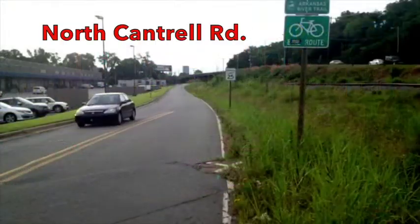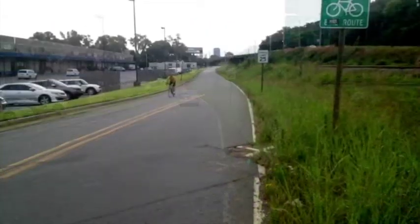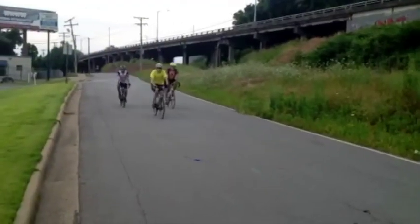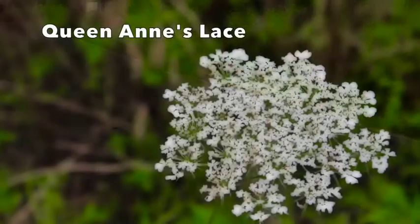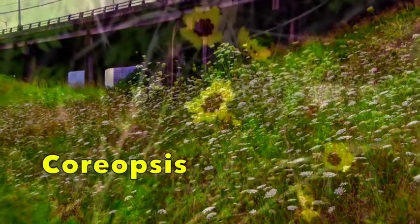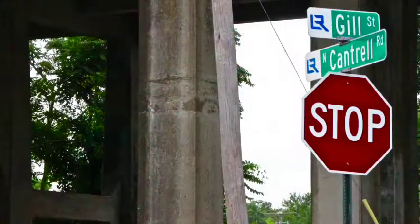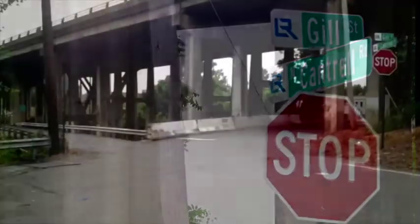Get to the Spur from the west at Capitol Park. Walk toward the Cantrell Road Bridge over Rose Bayou. Be sure to notice the wildflowers along the way. Be careful of vehicles turning at Gill Street and North Cantrell Road.